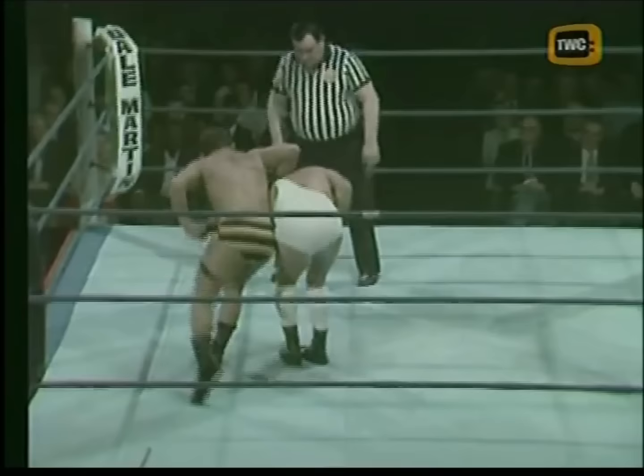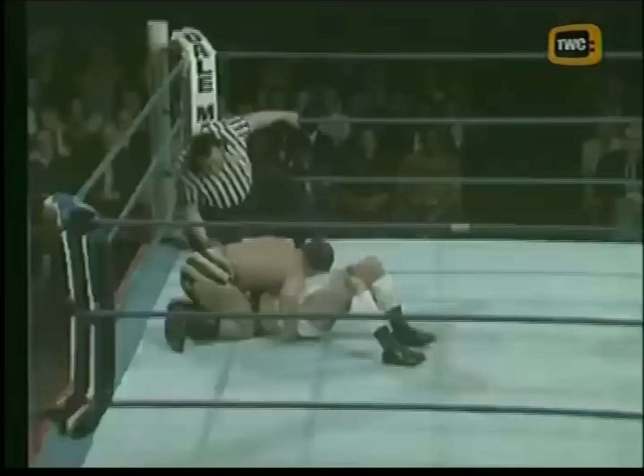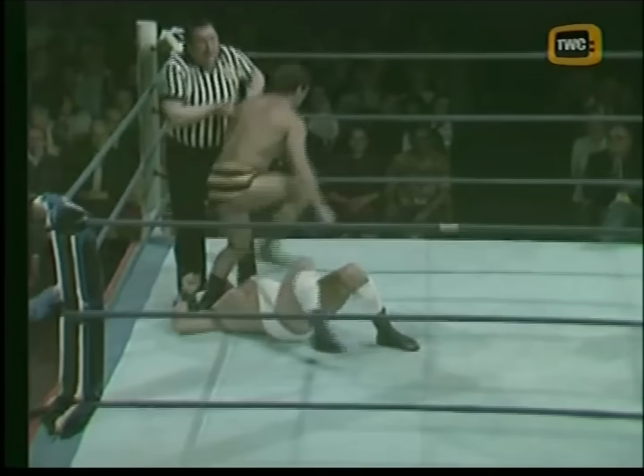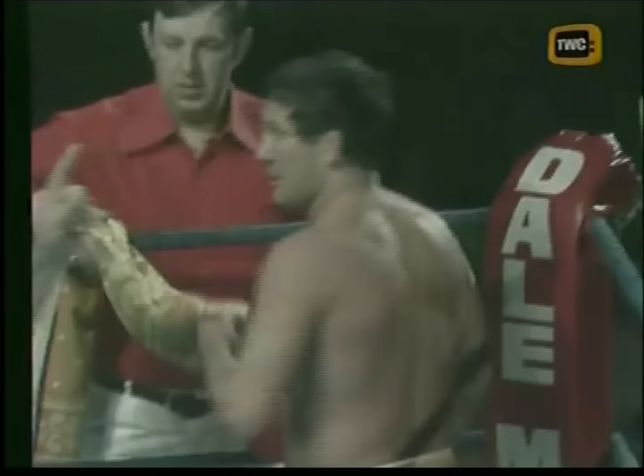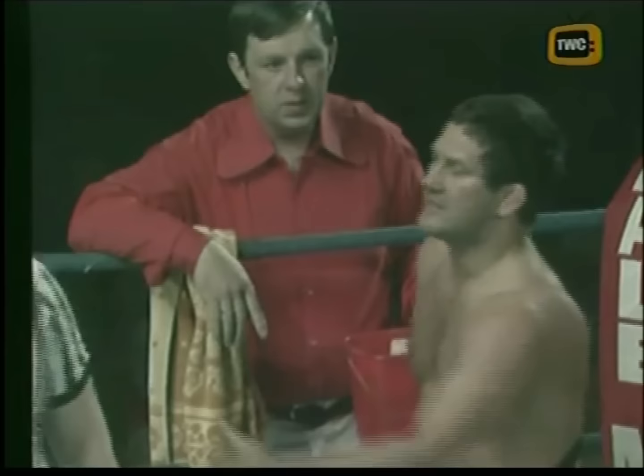Backhammer to Briggs. And it's too late in this round. Briggs a little bit unhappy with the bell going at that precise moment, just as he was getting into a swim there, having a fairly good hold of this man, getting reminded by the referee not to do the trip over the opponent's face as he walks away from the end of the round.